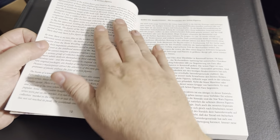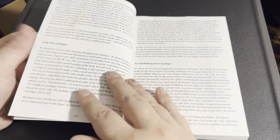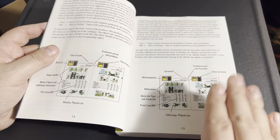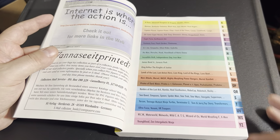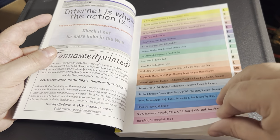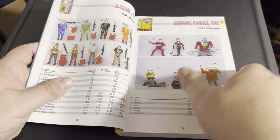It's got English on one side and German on the other. And they go through a lot of stuff about collecting, how the book is laid out. They got a really nice index that's color-coded here. Really cool. But then they get right into it, and this is what I like.